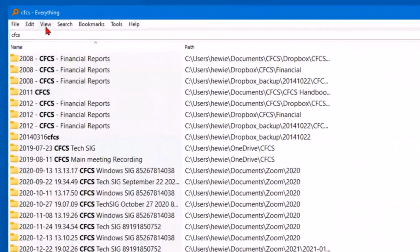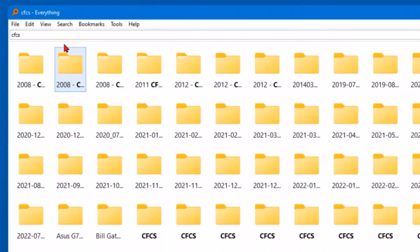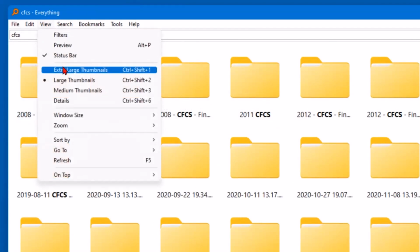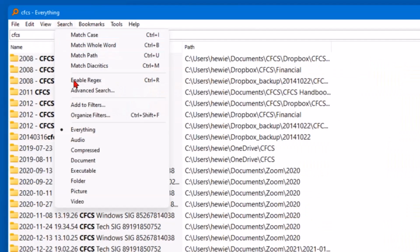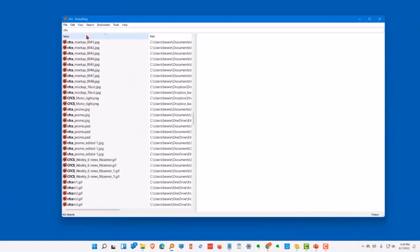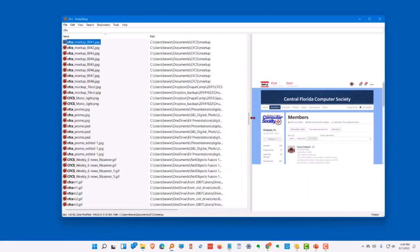Now there's different views you can have. Right now we're looking at the details. You can have medium thumbnails, you can have large thumbnails, and you can have extra large thumbnails. Let's look at different items that you can search. You can search everything, which is what we're set at now, but you can only look at audio files, compressed files, documents, executables, just folders, just pictures, or just videos. Another thing that we can do under View, we can have a preview window. That means if we click this, we see a preview of it.